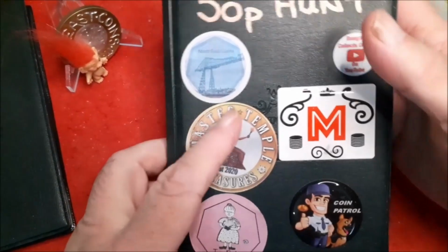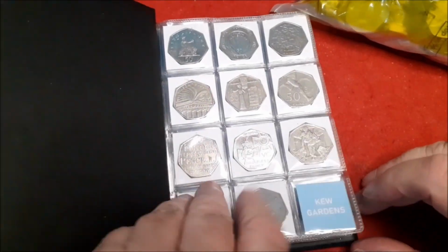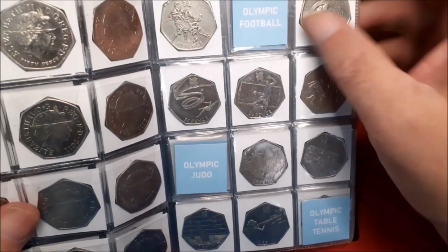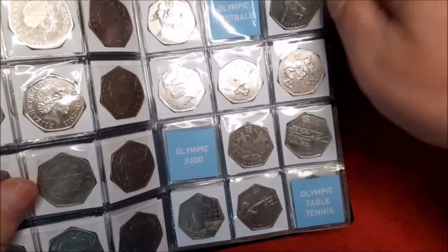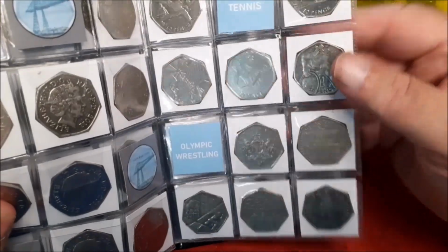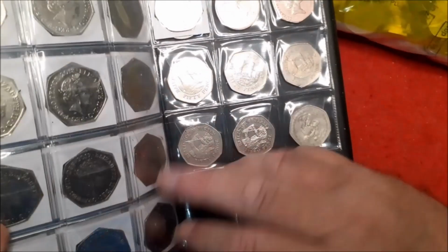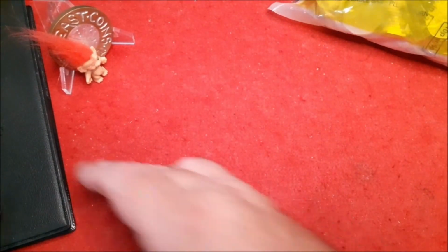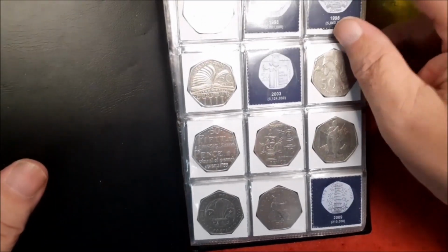Books. Book one, we didn't check last week. Still looking for Kew Gardens. Still looking for a football, judo, table tennis, tennis and wrestling, which my nephew's managed to find, but not myself, all the way through to the Jubilee coin. Book two, we're still looking for quite a few.